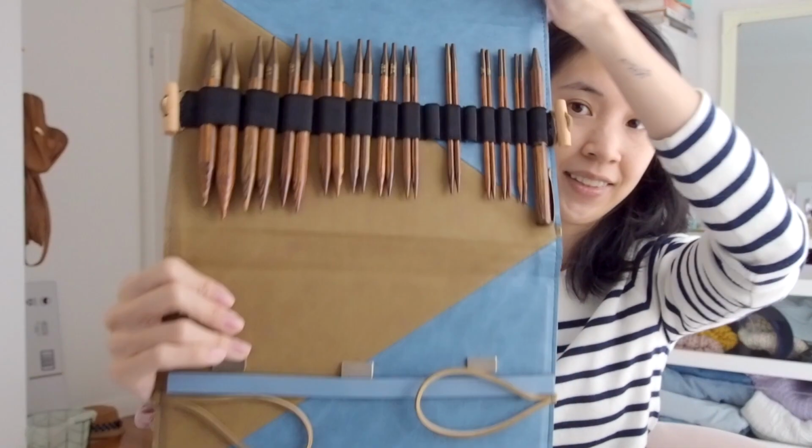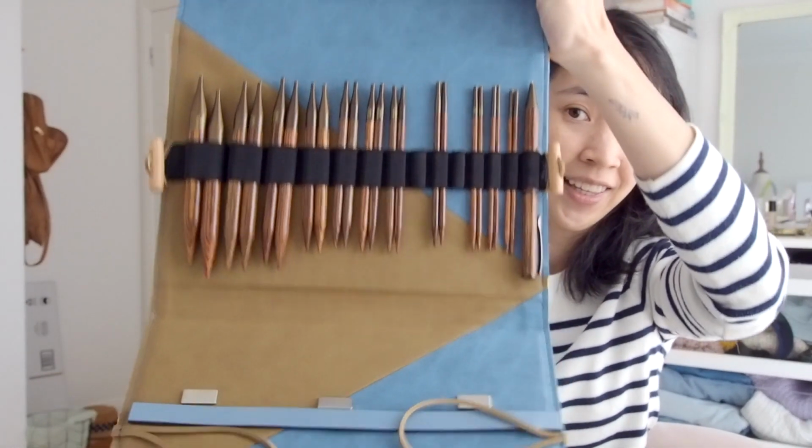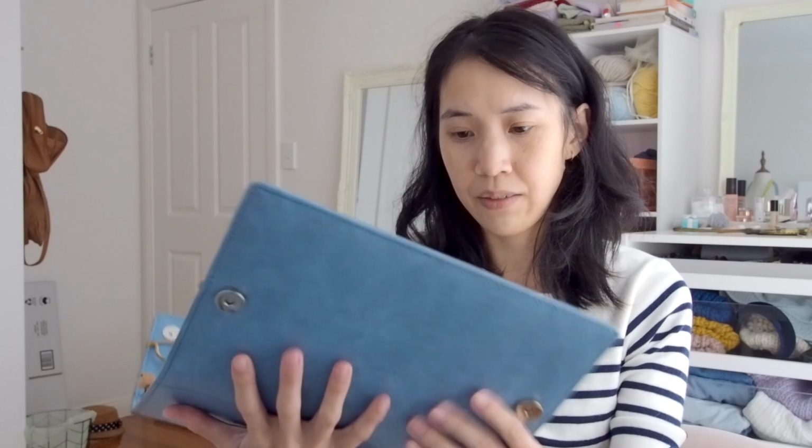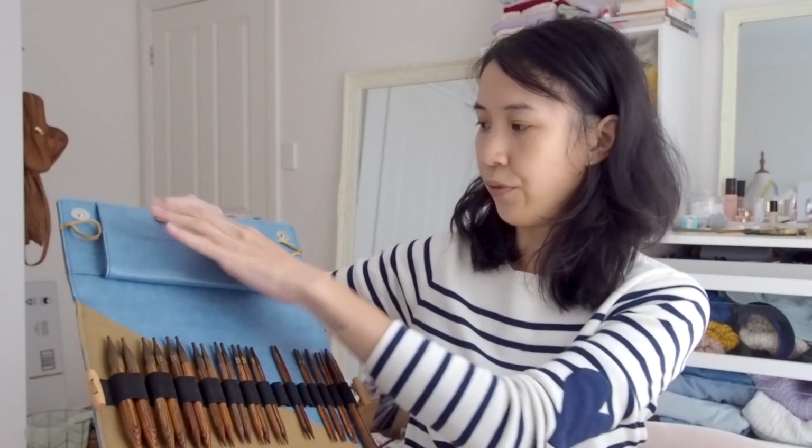I only got this last year, and let me show you guys, that's the Knitter's Pride interchangeable needle set, and I love it so much. It's so good. They use ethically sourced wood, and this is like vegan leather, and it's really nifty. It's got this pocket to hold your cables and stuff, and I don't use this often, so it sort of folds like that or something.